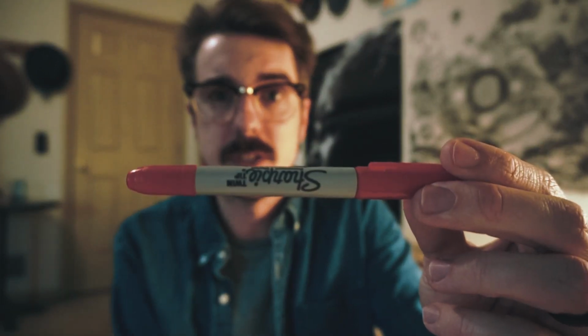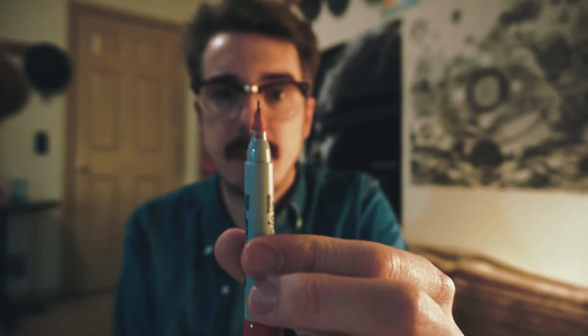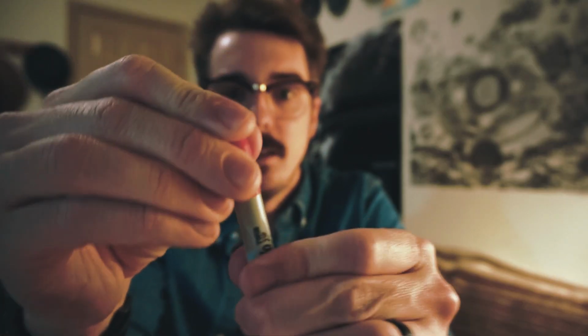And the last thing is a Sharpie. It's red. It has the two sides to it. It's got the fine side and the normal side to it. I like this. Sometimes I like to underline important things in my bullet journal. This is just nice. It's bold. It makes things stand out.